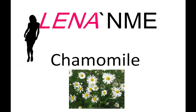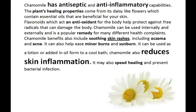Today's topic is chamomile. Chamomile is a great plant. You can read a little bit over here, and actually you can go online and get a lot of information regarding the benefits of chamomile. It is great because it is a soothing tea. It helps so much with skin problems, and today we're going to focus a little bit on that.